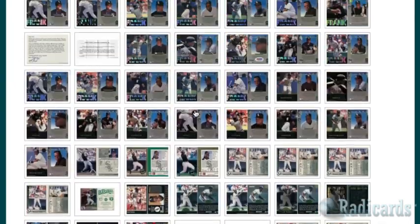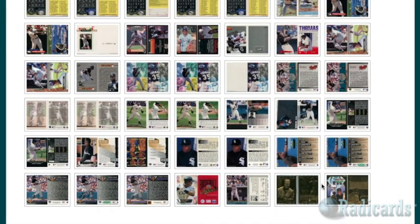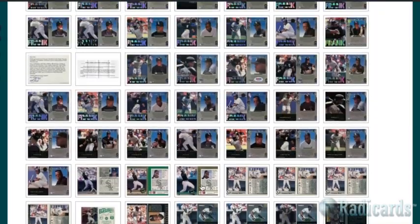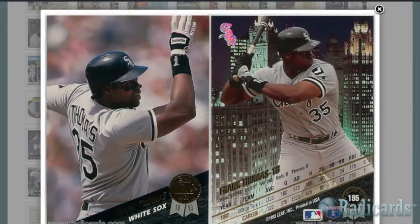Everything's organized by make, alphabetically. So Bowman is typically in the front, and then Zenith or other items are on the bottom. Everything's organized by make, so it's easy to find. So if you wanted to see the Leaf card, or the Leaf promo, you click on it, and the thumbnail will pop out and tell you what it is. So you've got the image here, front on the left and back on the right, and then a description on the bottom. Very simple stuff.